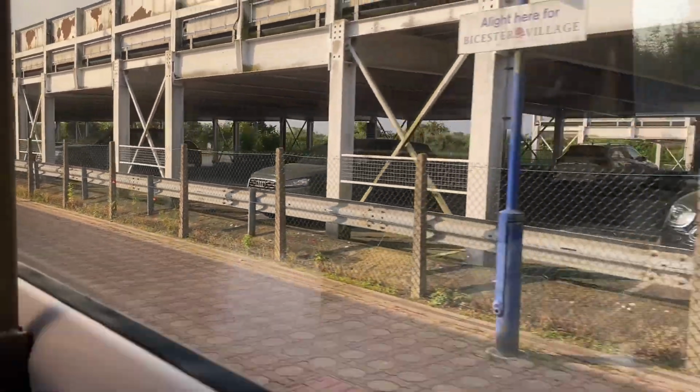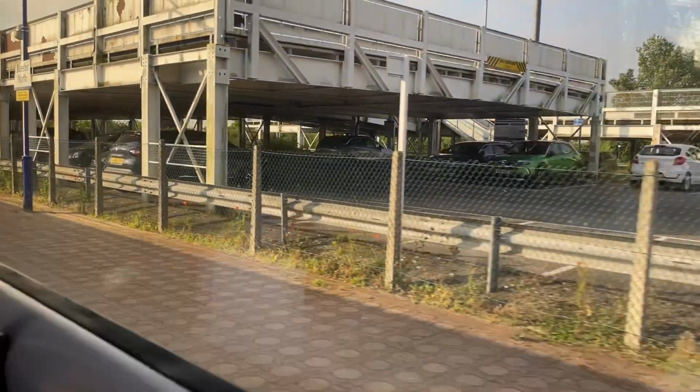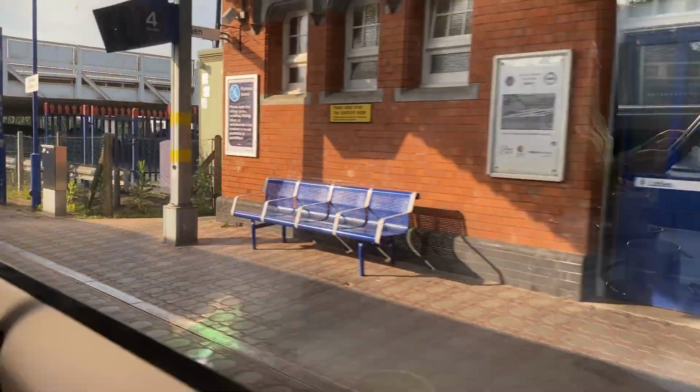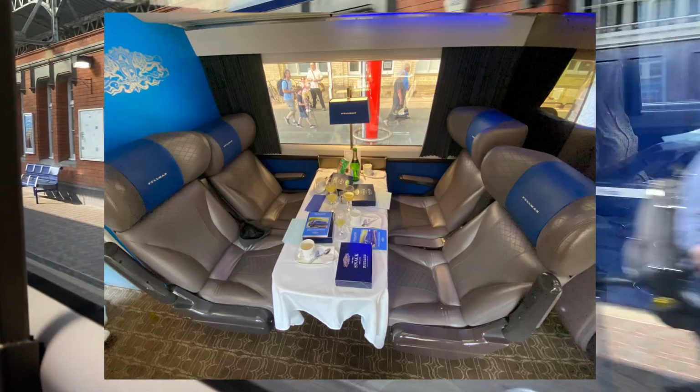We were seated in coach G, which is the second to last coach, and we were on the last table at the end of the coach, which was seats 45, 46, 47 and 48, which was very handy for the toilets. Here's a picture I took of our table with the lovely first class reclining seats we had, which were very comfy.